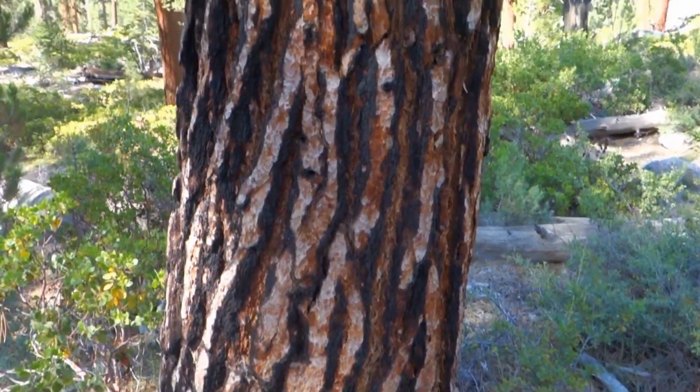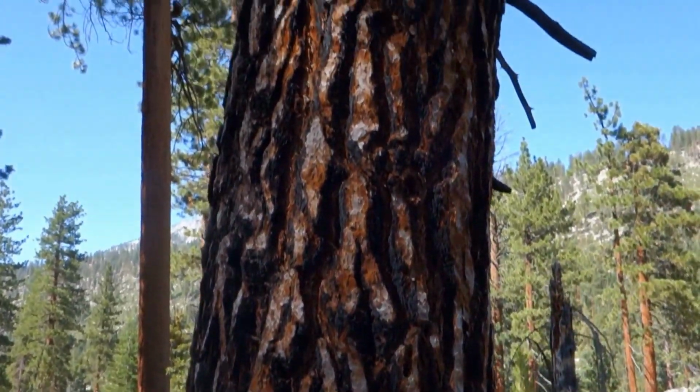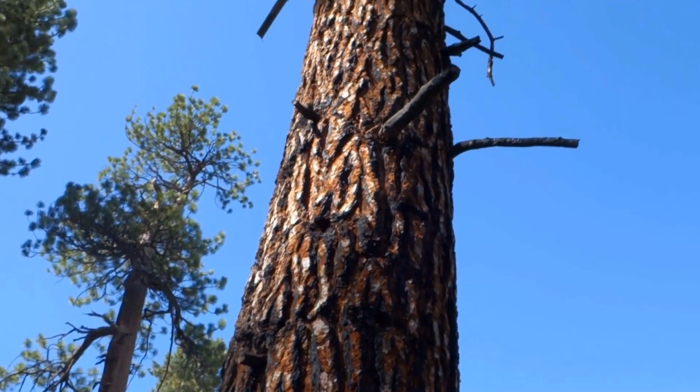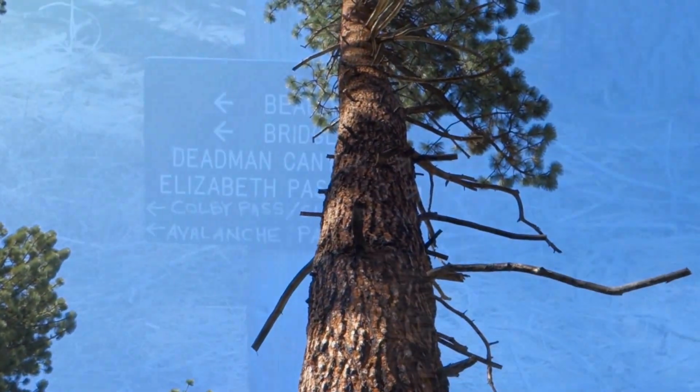These trees have the most interesting pattern. They've been struck by fire and the lower limbs are dead. But the upper part of the tree is alive and fine.